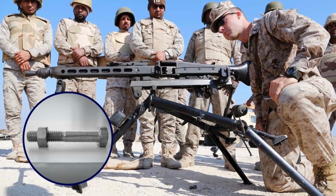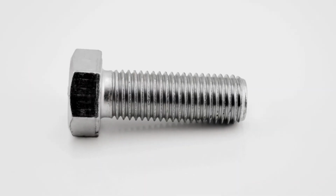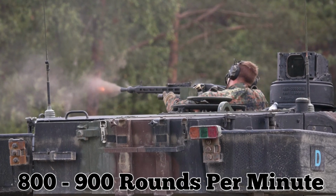Standard weight bolts allow the MG3 to fire 1,000 to 1,200 rounds per minute. But with a heavier weight bolt, the MG3 fires only 800 to 900 rounds per minute.